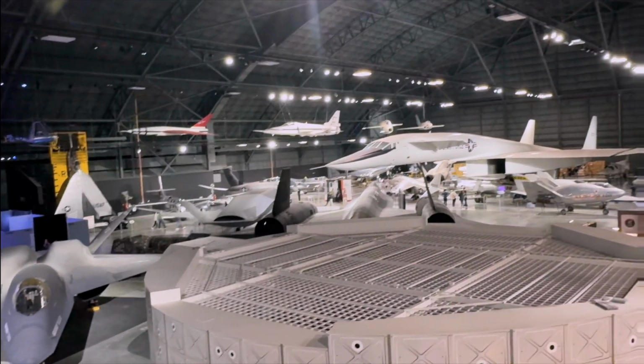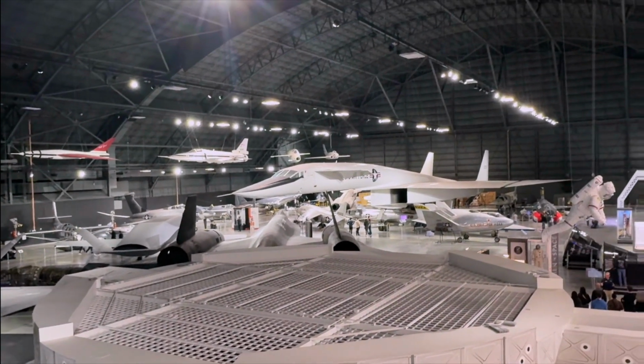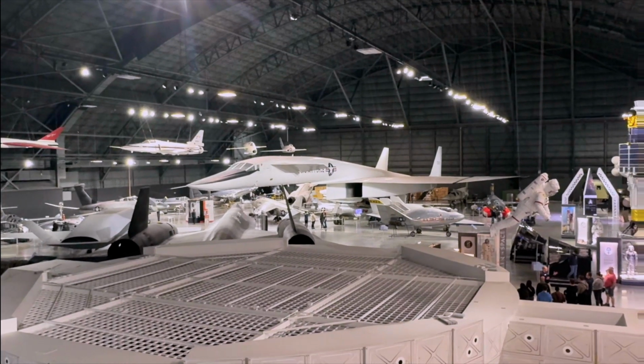SR-71 is with its tail feathers pointing to us. The Valkyrie in the center.